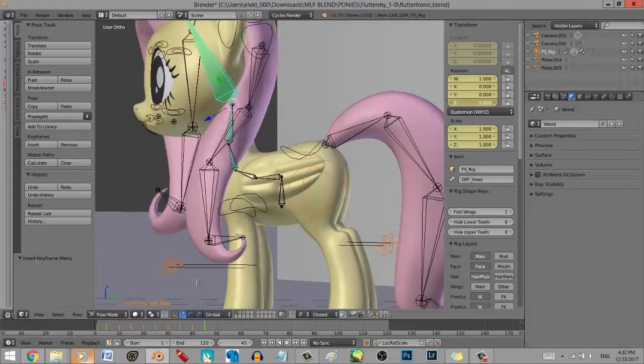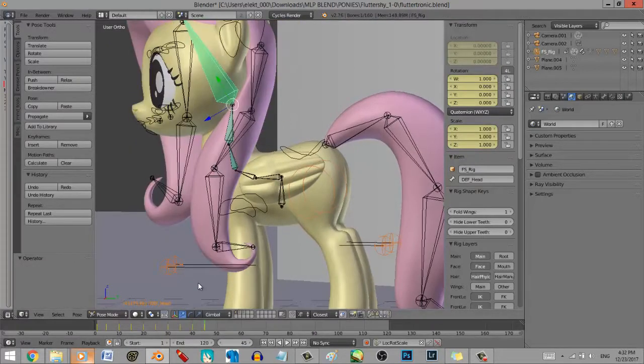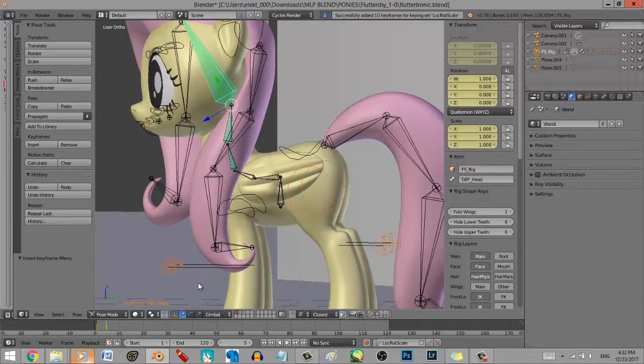Blender also helped when adding in Fluttershy's lines, because the exact emotions were able to be entered into the script. After all, this is a robot that's supposed to make people happy, not just a lifeless demonstration.